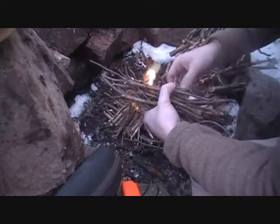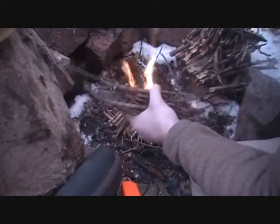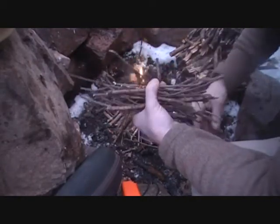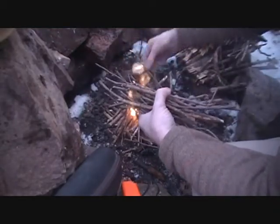A good way you can tell when it's time to add more tinder or more wood is when the flames start protruding. I think we'll be okay, out of the material that you're laying on it.